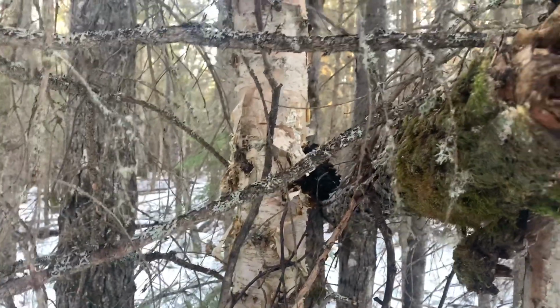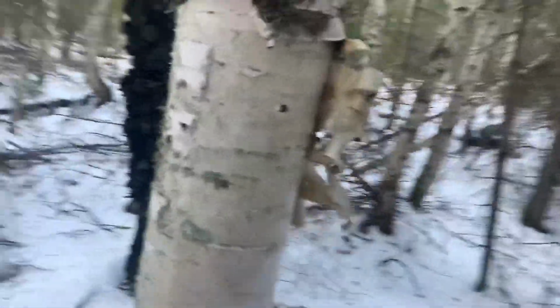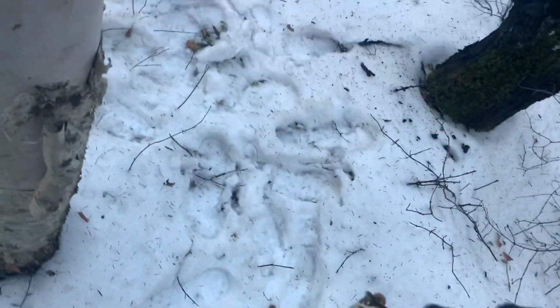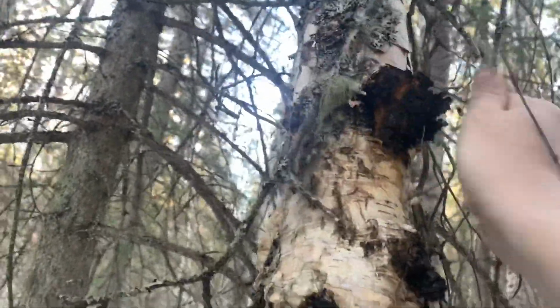Oh, it's right there. Nice little piece of chaga. It's my little foraging tote. Still have some birch bark in it from my last trip out. It's on there.